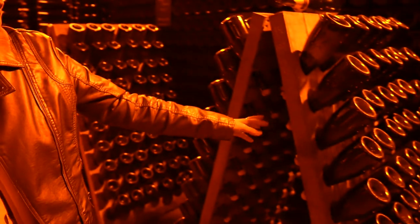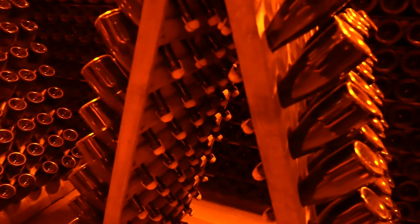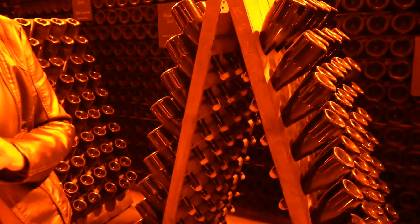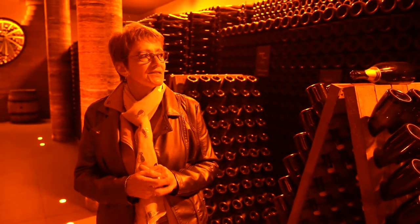of course extra cost too, because you need special bottles and so on. Mm-hmm. But for some vintages we think of course it's better for the quality, because it brings this micro-oxygenation. Mm-hmm. That will bring complexity and different flavors.